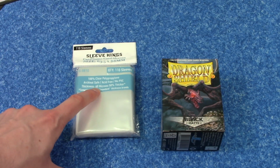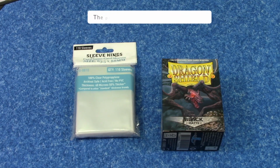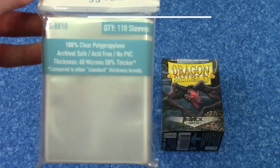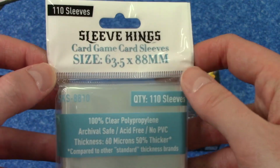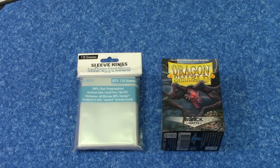They are 60 microns, which is thicker than penny sleeves, but they are very affordable. If you can buy them in bulk and get good shipping, I think they're like $2.50 a pack, and you get 110 sleeves per pack. So again, these are the SKS 8810. That is the model number on these. There's the size. So it's just their standard size sleeves. So this I just found is the best kind of middle of the road option.